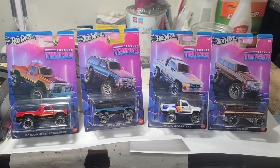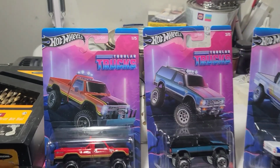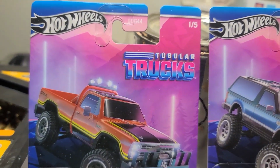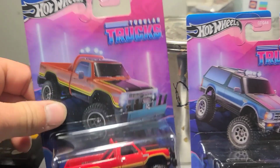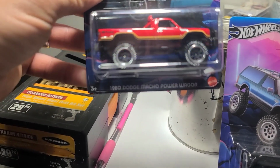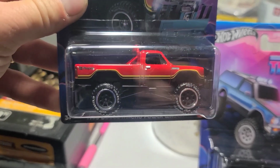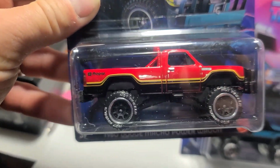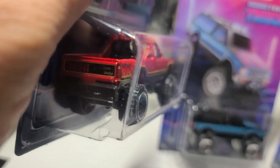But look what I picked up last night. Some premiums, tubular truck editions. I got 4 of the 5. Here we got the 80 Dodge Ram Macho Power Wagon. Look at the detail on them.